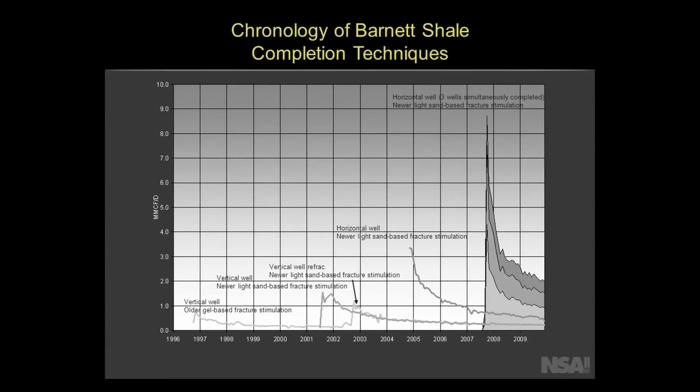Operators started first drilling vertical wells using an older gel-based frac technology, and the initial production rates from these wells started at about 700 MCF per day. Then in 2001, operators changed up the frac technique and used a new slick water frac technique, and initial production rates approximately doubled to about 1.4 million cubic feet of gas per day. This doubled the production rate.